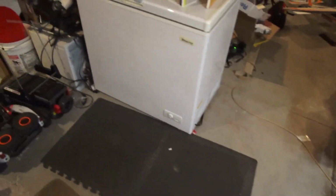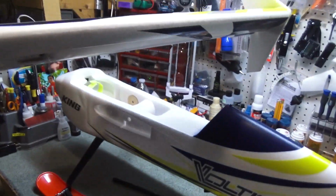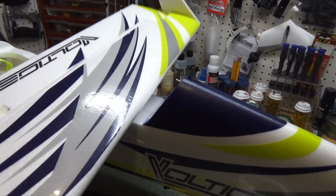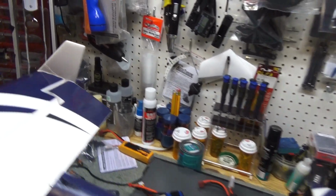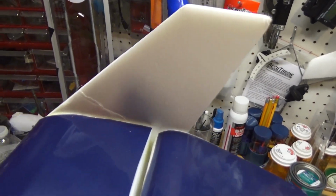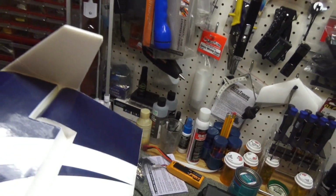But the weird part is this. Check this out. The wings were perfectly fine. Now, that carbon fiber rod broke, but from what I can see, the wings were totally fine. That's a good thing. I did bend the heck out of one of these doohickeys here that I cannot remember the name of. But all I did was glue it, and that's back to normal. So the other wing was fine.